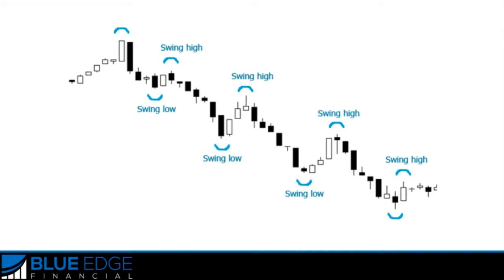Since trades last a few days, the trades need more breathing room. That means that the trades need a stop loss further away so that as the market is more volatile on its way to your take profit, you don't get stopped out.